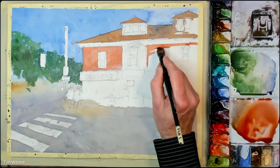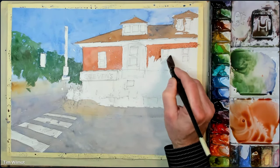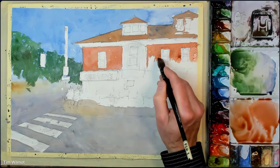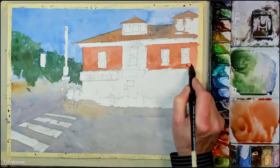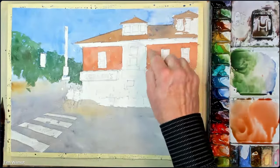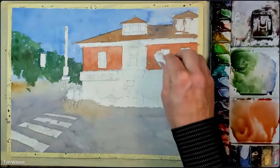Those windows should be about the same height, so let's go down a little bit and left and right, left and right. There. Doesn't matter if you leave little bits unpainted. There could be some lighter bricks catching the light or something. Just adds a little bit of freshness to it. And you could lift off in a few little places as well if you've got a tissue, paper towel. Just a little bit lighter towards the top and the bottom.